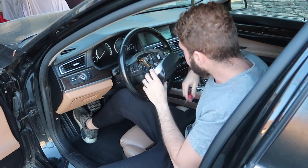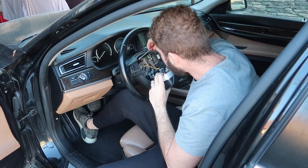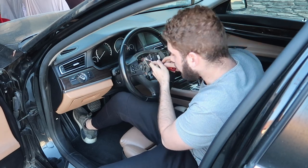Now we just gotta go ahead and disconnect these two wires. So, bada bing, bada bang. Since we're replacing the clock spring, we might as well just disconnect everything. Let's remove the wheel real quick, and I think it'll be easier to disconnect everything once we actually get it out.